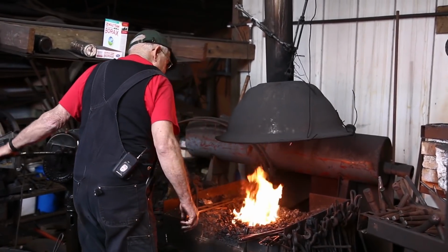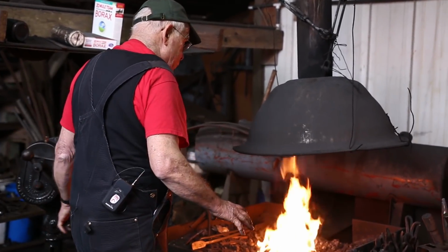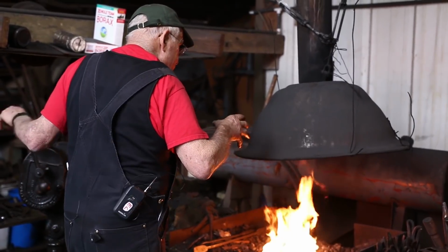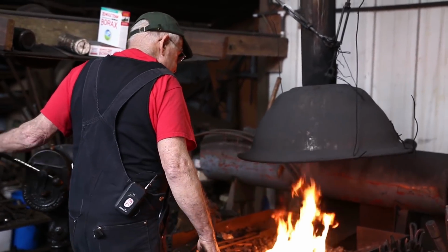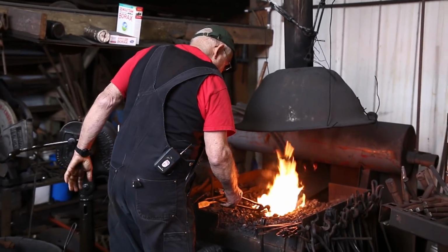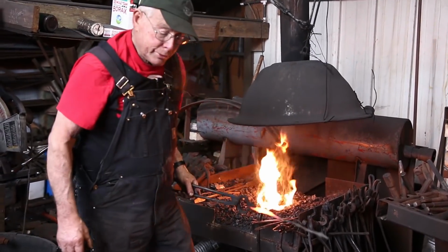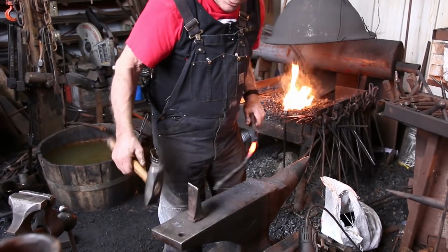Another advantage or disadvantage to this, and something you need to be concerned about when you're working in the coal, you have to keep feeding your fire because it's consumable. As your fire burns out and makes a hole in there, when you stick something down in there, you're sticking it into a really oxygenating flame, and it's liable to burn it off very, very fast. Ideally, you work real close to the top because then you're getting heat and you don't burn your steel.